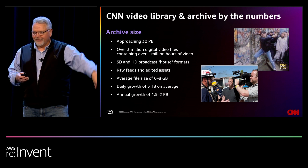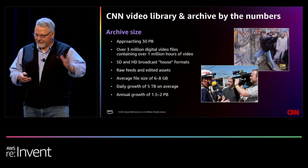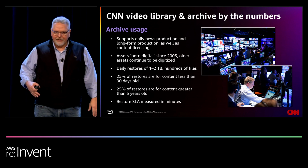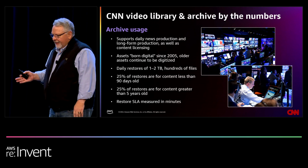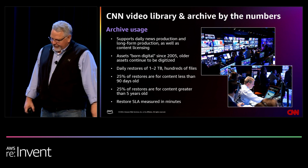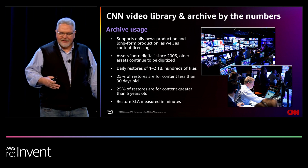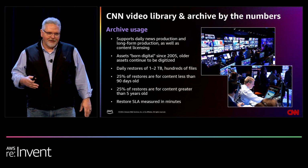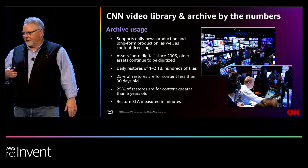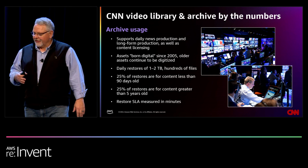We're always adding more to it. This archive grows 5 terabytes a day, every day. Hundreds of hours of video are added to it every day. And how it's used is it's not just video sitting around that occasionally gets accessed for some special project. This is content that's recalled and restored on a daily basis, and we're restoring hundreds of files a day.